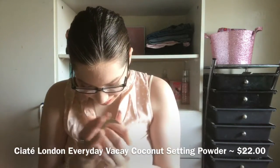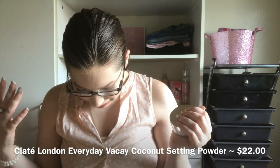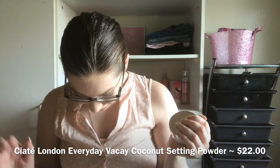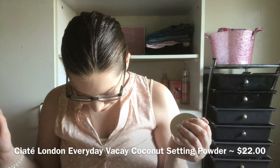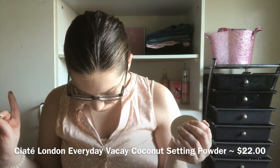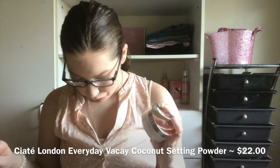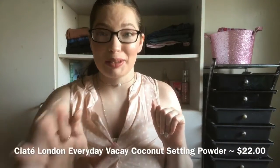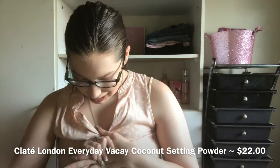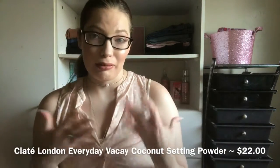But this is to lock in your makeup for long-lasting wear, and it's delicately coconut fragrance to take you back to your beach vacay days. This finely milled and lightweight loose powder smooths over makeup for a crease-free, soft, focused finish with no flashback. That's nice claims. It has no flashback, in case those of you don't like flashback. But I hope it does smooth the makeup and not make it crease and just make it last all day, because that would be really nice.